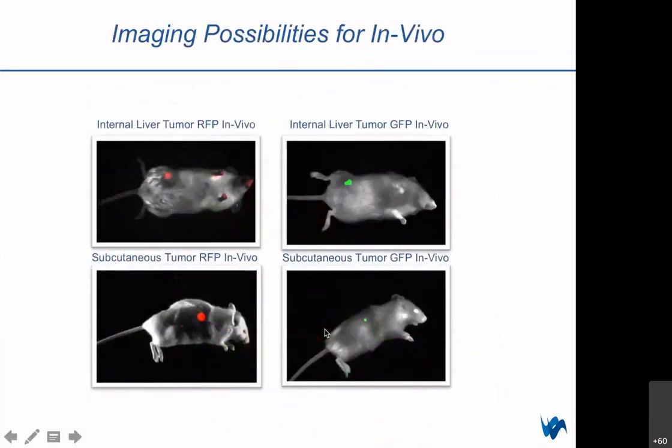Some more possibilities in vivo. Look at this. We have an internal liver tumor, so RFP in vivo. Another liver tumor, GFP. Subcutaneous tumor, RFP, and the subcutaneous tumor, GFP in vivo. How great is that? So the Sapphire lasers do actually penetrate the dermal tissue. I believe it's about 5 millimeters. If I am wrong, I would apologize and send you guys the correct information, but I believe it's 5 to 7 millimeters. So you can actually see stuff that's inside the animal if you do fluorescently label it.